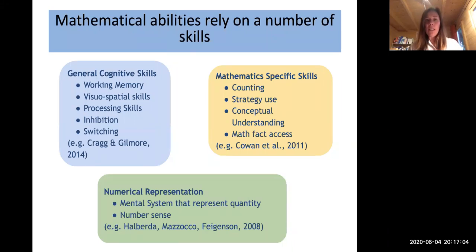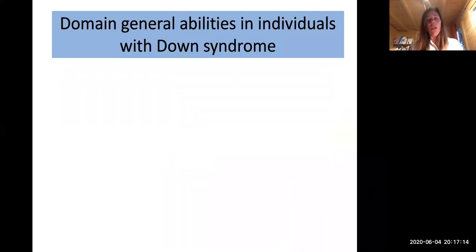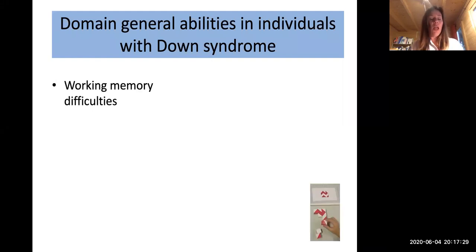So that's what I wanted to say about development in typically developing children or in general, and I now want to talk more about what happens for children with Down syndrome. I'm sure most of you are very familiar with the difficulties or the strengths that children with Down syndrome have, but I'm just pointing out a few that are maybe relevant to mathematical development. So first of all, we know that many individuals with Down syndrome have issues with working memory, holding information in short-term memory and then manipulating that information.